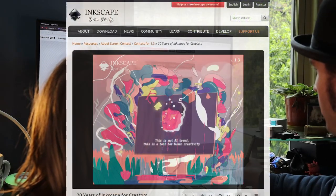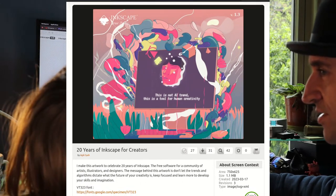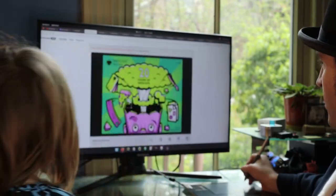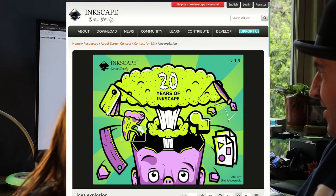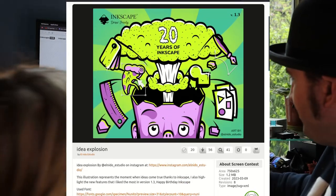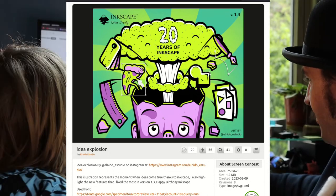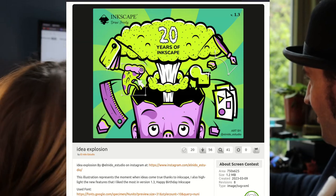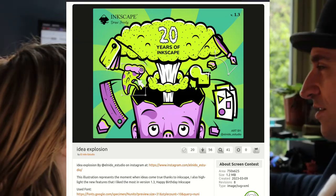So the next one we're going to look at is called 20 Years of Inkscape for Creators. I get the impression you don't like this one. Yeah, not as much. What about this one, called Idea Explosion? Ooh. Why was there pizza in my head? Where's my brain? Who nuked my head? Do you think kids would like this one? It depends. A lot of kids have a lot of different opinions. That is very true. Just very, very colorful as well.